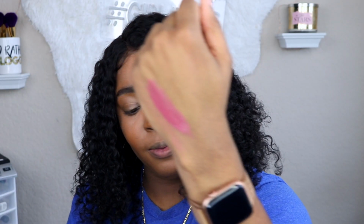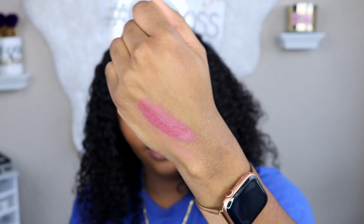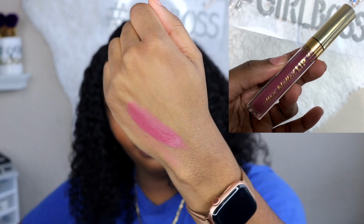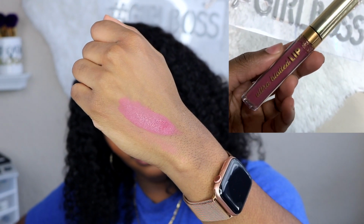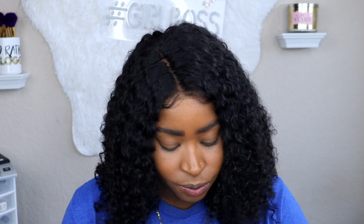Y'all, this is my first time trying or swatching one of their blotted lips. I've only tried the Ultra Matte and the glosses really. But this color is so pretty, and I feel like it goes really well with dark skin. It's pink, because I feel like some pinks you literally have to have a liner with it for it to work, and then a lot of them are too pastel for dark skin to me. They just don't blend well, but I think this could blend easily, and yes, I love that. That's suitable for my skin tone.